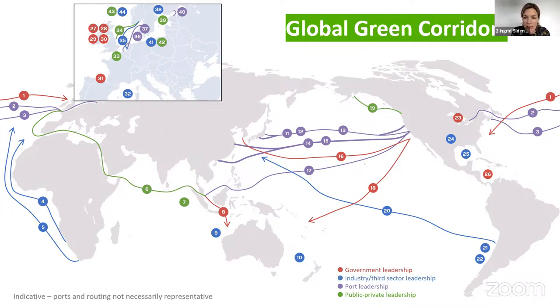So what you can see here on the slide is, again, different color codes depending on what type of ownership or leadership there is behind the corridor. So there's a combination of red, which is government-led corridors, blue, which are industry-led, and then purple, which are port-led, and green, public-private. And you can see on the top left side that there's quite a concentration of green corridors in Northern Europe, but there's also quite a good spread across the globe.